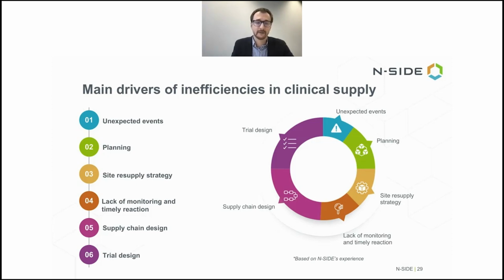Then, we talked about unexpected events, which is a problem per se, but another problem that we observed at Ensite very often is that even when we have an unexpected event, if there's a lack of monitoring and timely reaction, the impact of the unexpected event can be a lot worse. Here, we're talking about, let's say the recruitment's a bit faster. If you're monitoring your trial correctly, you can identify that outlier early enough to take an action and maybe plan your next deposition a bit earlier. But if you're not monitoring and you're not able to take an action in time, it might create additional inefficiencies and issues in the trial.